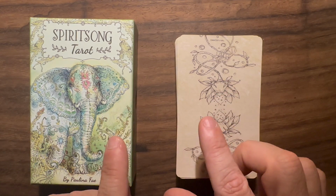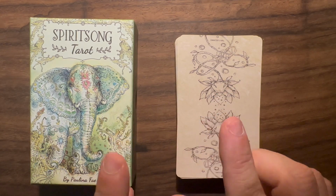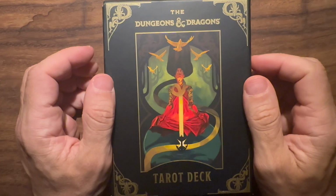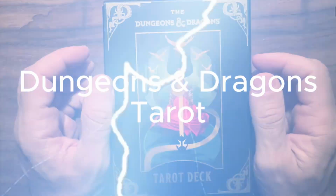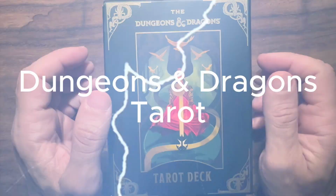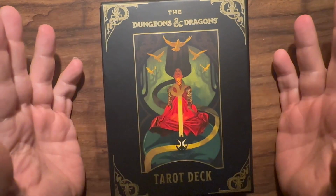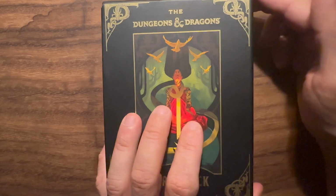And with that being said, you guys, let me show you what the last deck on this particular list is. And the last deck on this list is the Dungeons and Dragons tarot deck. Beautiful presentation, beautiful deck. I just haven't gotten into it. Really, I ordered it.